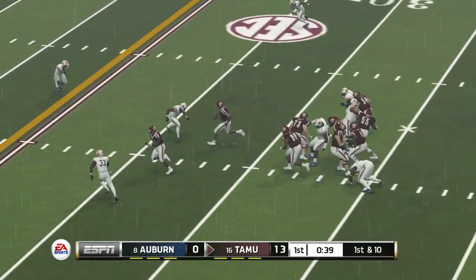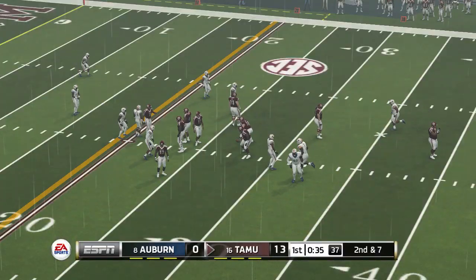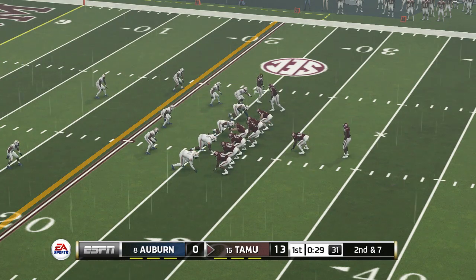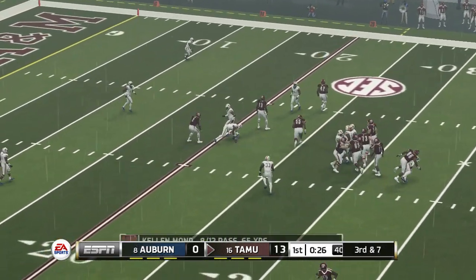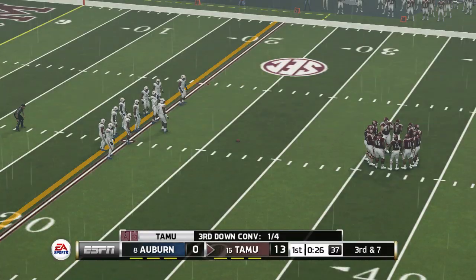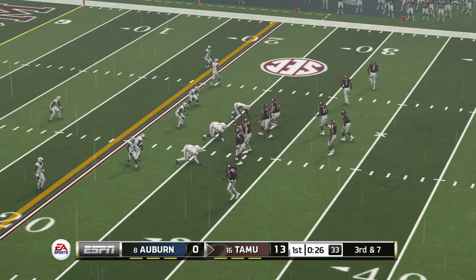Now he tries to buy some time. Decides to slide. These guys, especially in the secondary, really get after it and can make life hard for the play callers on the other side of the ball. Third down, and they need to get it down to the 20.